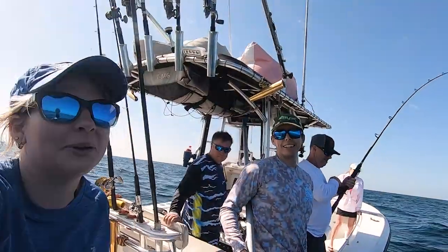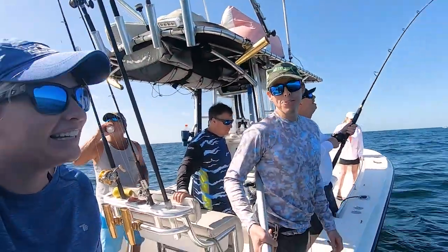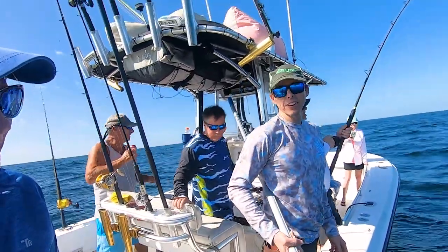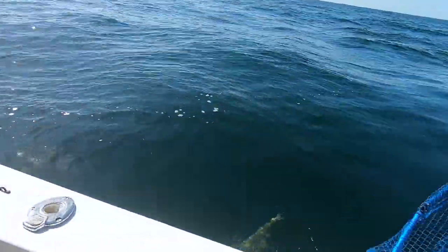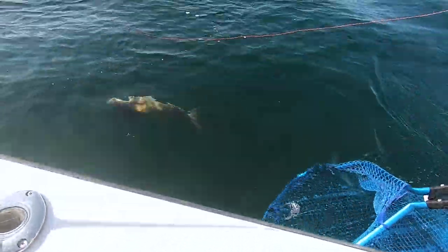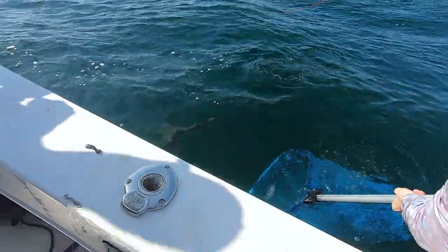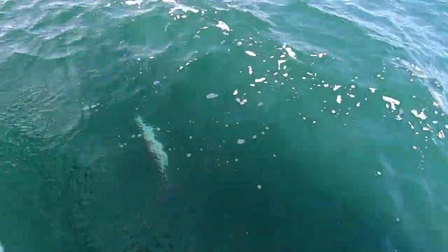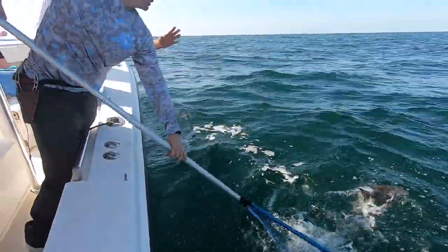Keeper cobia is like a mythical creature. They don't exist to me. They're getting harder to find. Like 36. Here he comes. He wants to come. I can tell he's tired. Man, he might be a keeper. See if he can work up some more. Ready? Come on, come on. There he is. There he is.